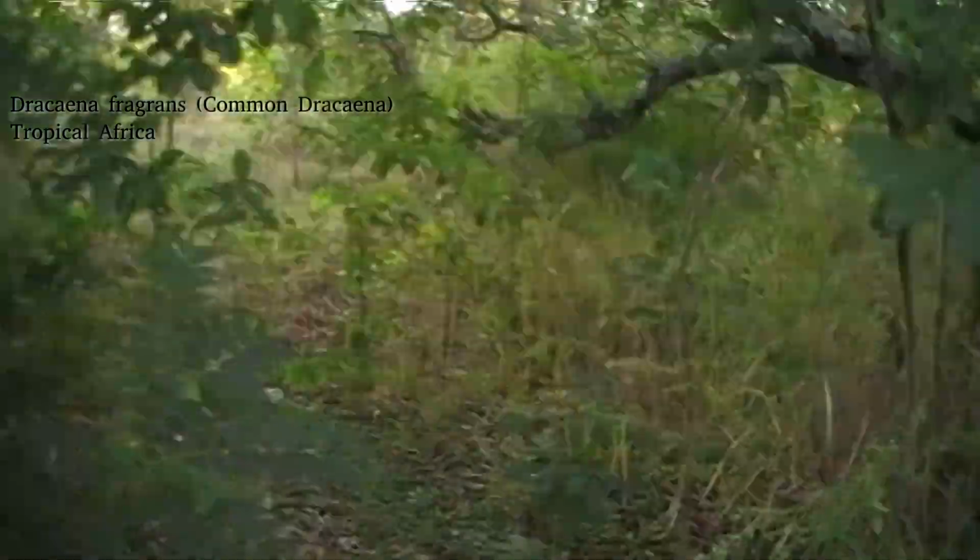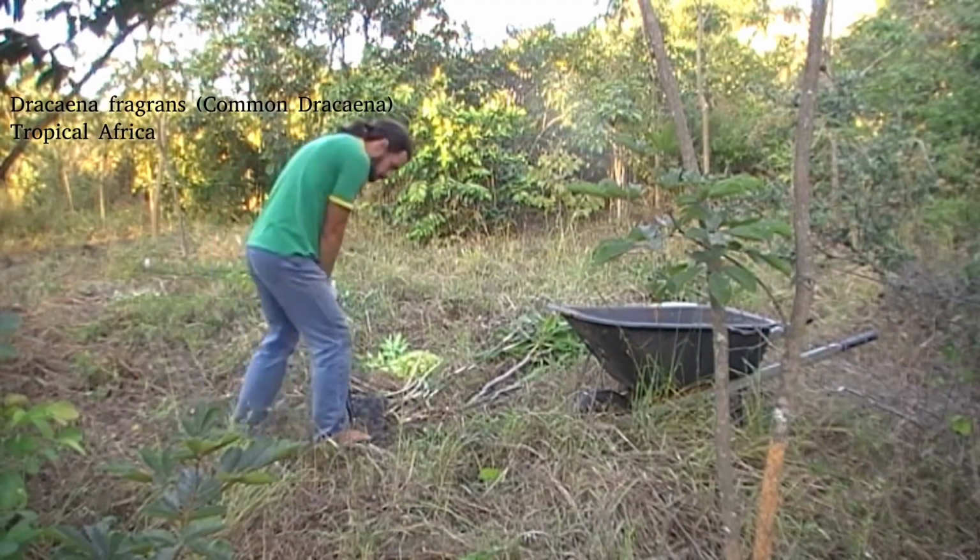First off, we're going to be putting a nice Dracaena fragrans, and we're going to be putting this quite nice and low, just to make sure we have a nice bit of shade right over our tree.